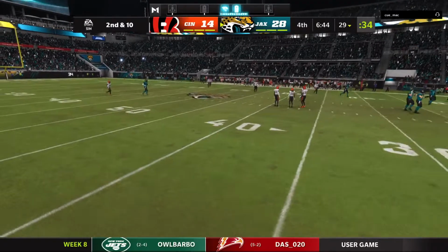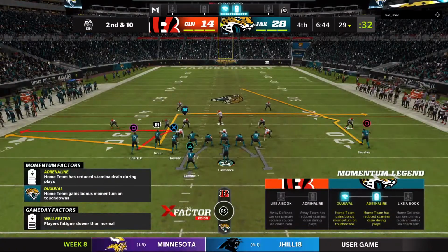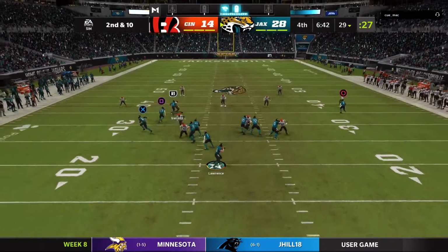I wouldn't be afraid to throw it. They have all the confidence, all the momentum on their side. Go ahead and take your dagger shots and try and finish this one off. I disagree vehemently. I say run the football. You've got the lead. Well, let's watch it and find out who's right.